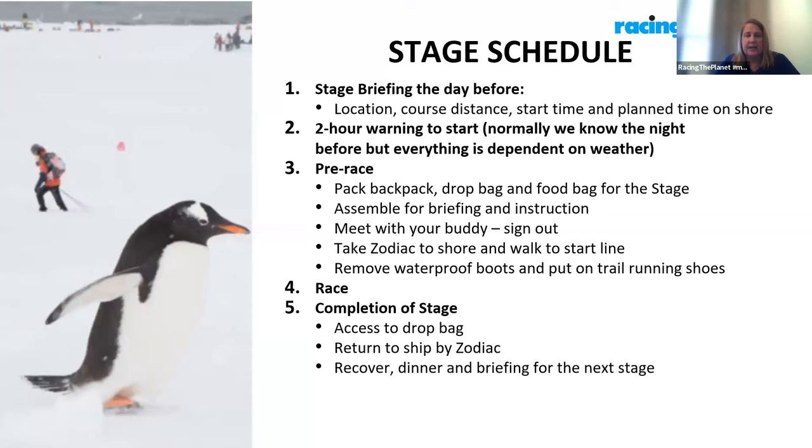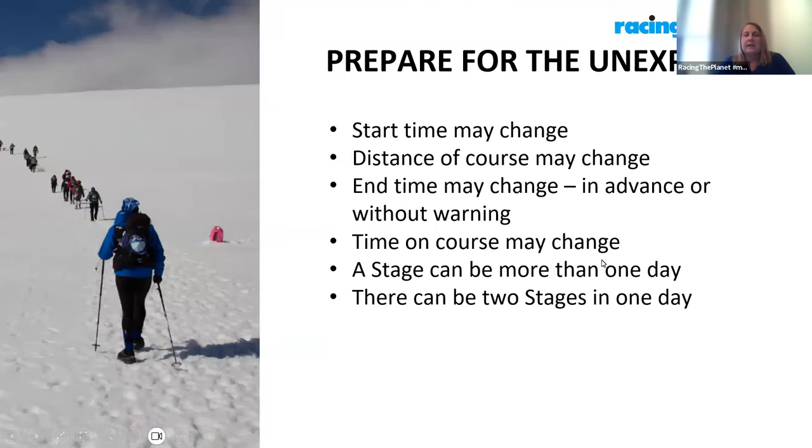And you will change, you will put your waterproof boots back on, you'll put your waterproof pants and jacket, and then we will go back to the ship by Zodiac. And then that same day, we will have dinner, and then we'll have a briefing for the next day. And then you'll rest, of course.